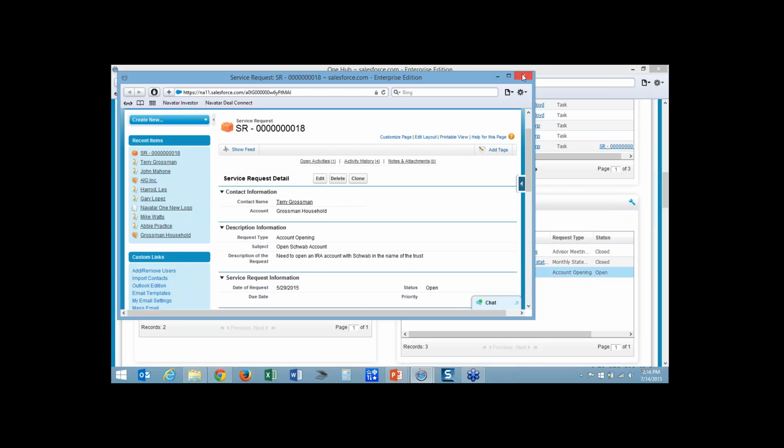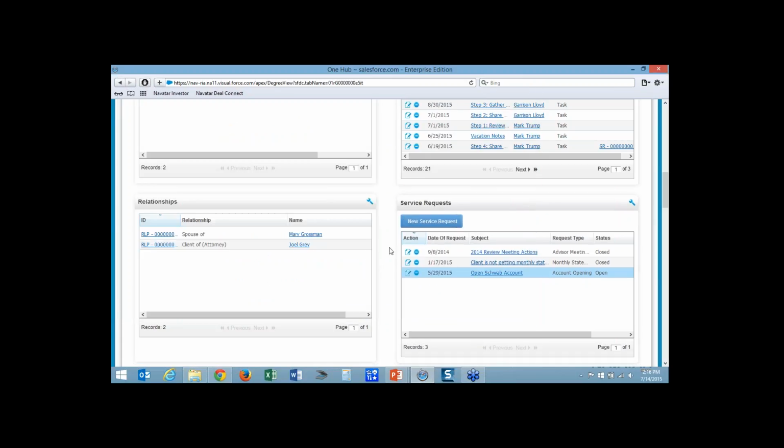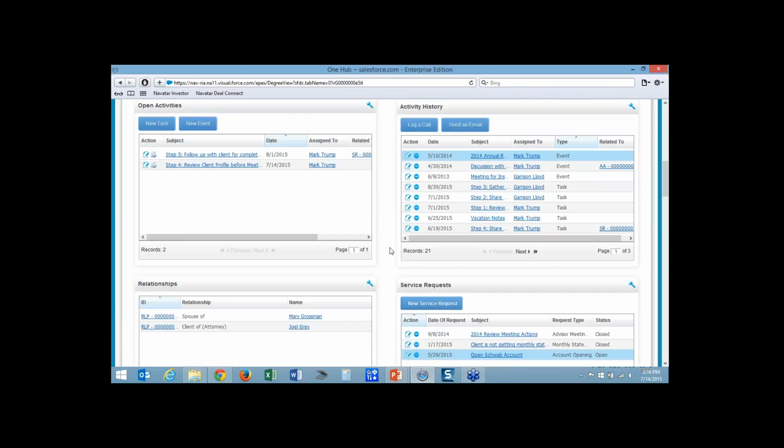So we have done all the things that we needed to do, and obviously we're waiting, and we can see out here in my to-do list there's a follow-up due next month regarding all the paperwork that we need to get from Terry. So again, it's an important thing to note. The last thing you want is to be blindsided during a client review meeting with requests that the client has made that are still pending. And it only took 30 seconds for me to figure out everything that was going on.